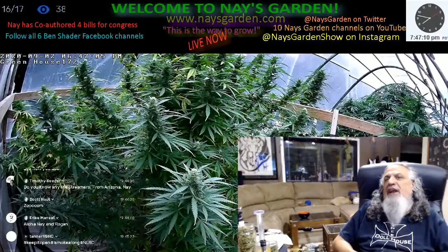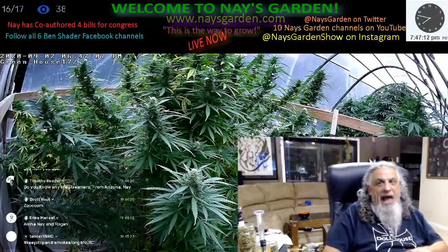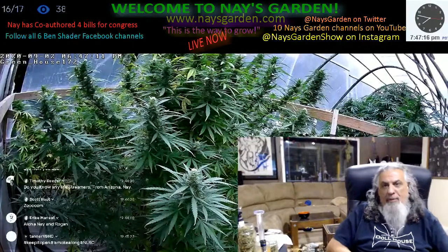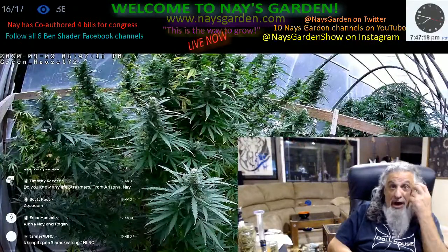These branches aren't going to get much thicker, though. I'm not at that point. They've already bulked up about as much as they're going to bulk up. Now it's just the buds.